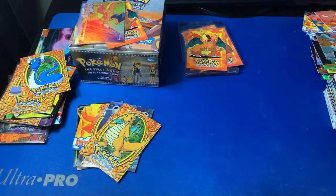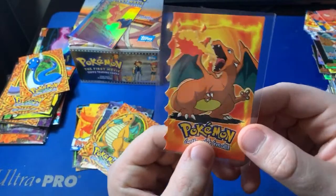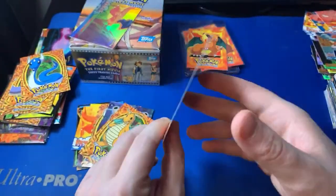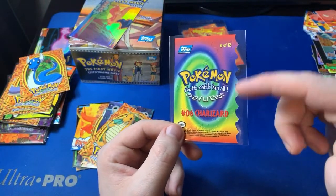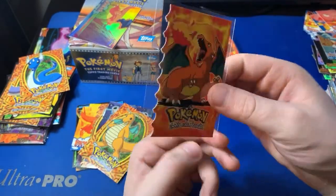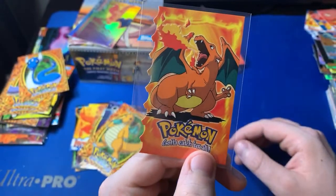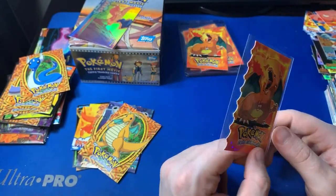I'm going to get a lot of this graded and see what it comes out to be. But I would say the die cut, we'll see what happens when we get it graded. To me, it looks like it's in really good shape. I don't see too much edge wear on this bad boy. Maybe on all these jagged edges, there's going to be something. It's probably a really tough card to grade, having all those edges like that, but we'll see what happens. I'm going to get it graded and let you guys know how it goes.